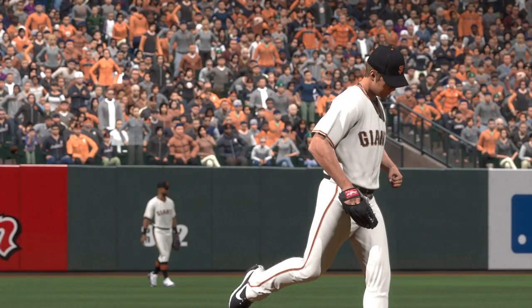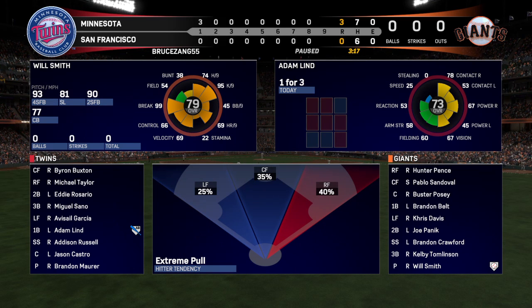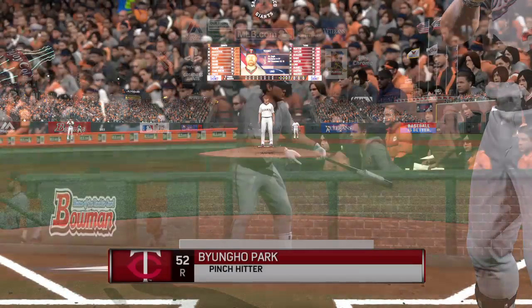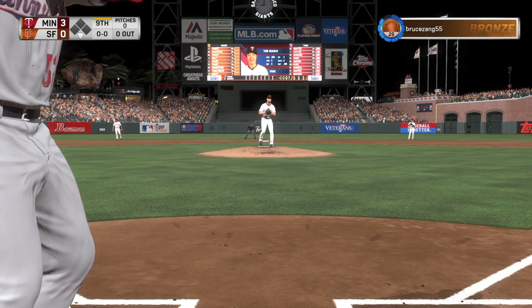Will Smith enters from the pen. Now pitching for the Giants. Into the box. Number 13. Will Smith. Younghoe Park will try to get his club a little 9th inning insurance as he'll grab a bat to pinch hit, leading things off here.